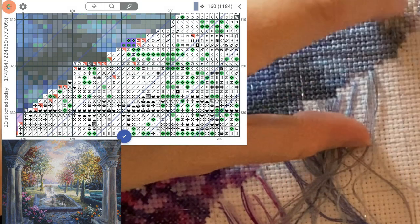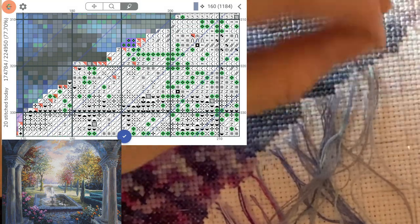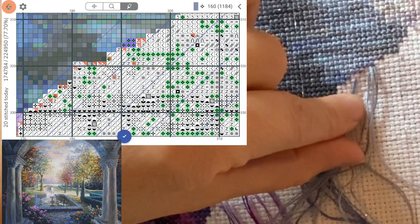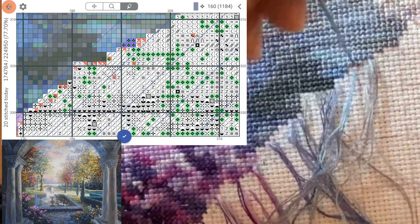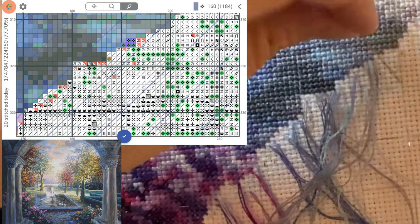But yeah, like I said, good thing for grid lines. And this is why I try not to leave unstitched squares and try to go methodically, because I'm less likely to miscount that way.